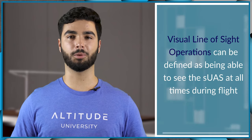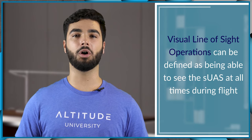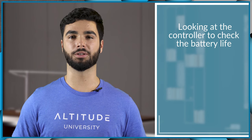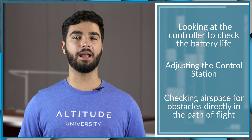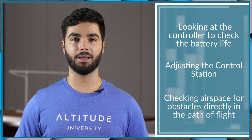Visual line of sight operations can be defined as being able to see the SUAS at all times during flight. Now, you may have brief moments in which you cannot see the SUAS, and this is fine, but you must still retain the capability to quickly maneuver it back to visual line of sight. Some examples of situations in which this can occur would be looking at the controller to check battery life, adjusting the control station, or checking the airspace to ensure there are no obstacles approaching directly in the flight path.